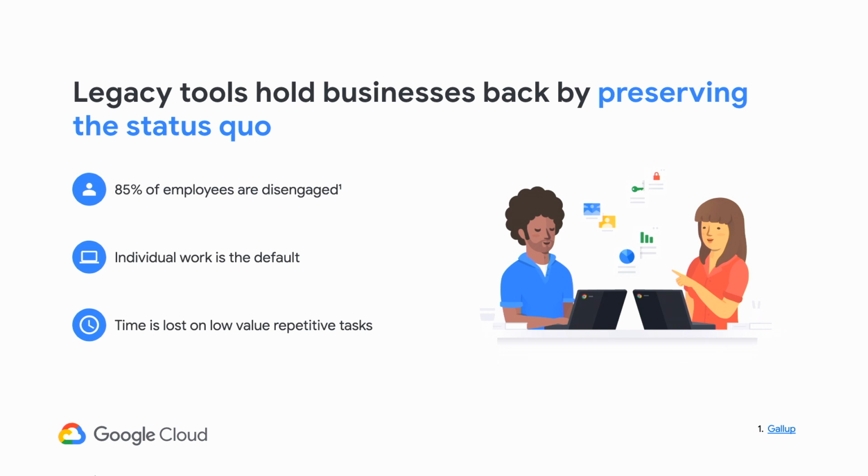But if you still keep your traditional working way, what happens? So for example, 85% of employees are disengaged. They are still working individually. So that is not good for the new world. And also time is lost on low value repeated tasks.